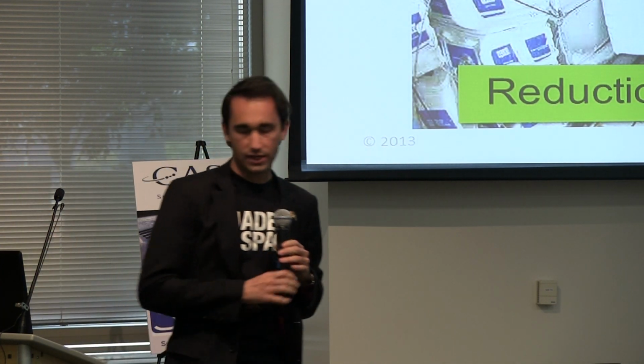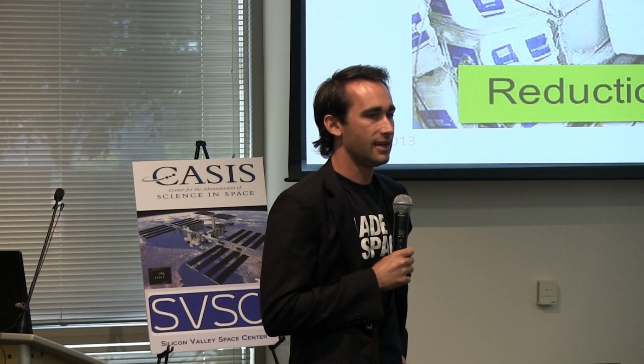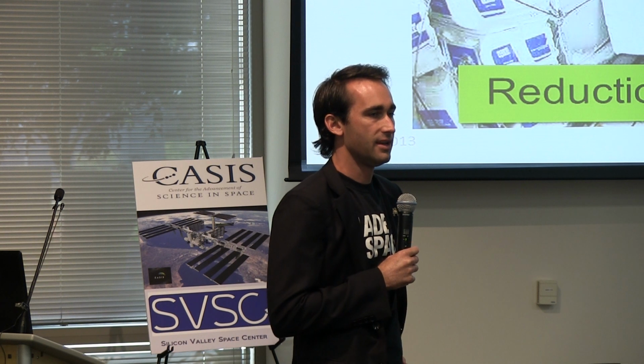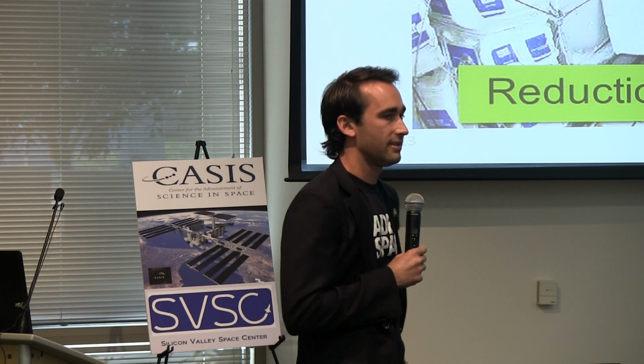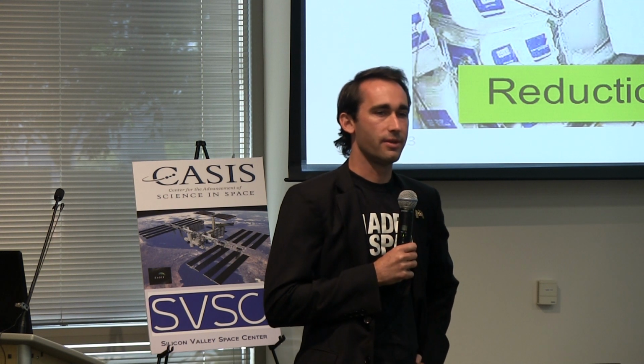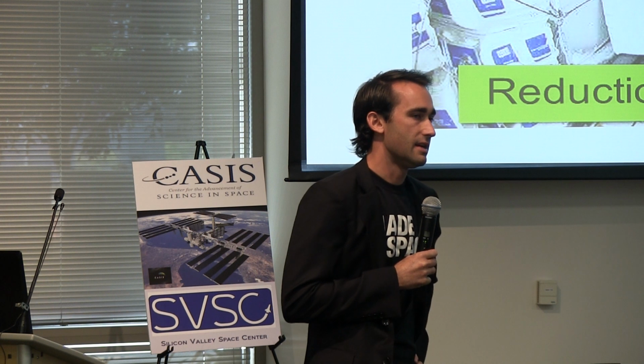So crew utilization, I think this is a really good picture to explain it. This is Don Pettit on station surrounded by the cargo transfer bag. So I'm sure these are filled with lots of different things, but I like to imagine how much of this is filled with spare parts and things like that. And the fact is there's over $1 billion worth of spare parts manifested for the space station, and the reason is because it has to be.